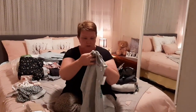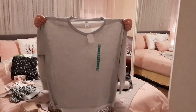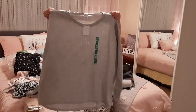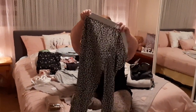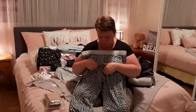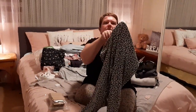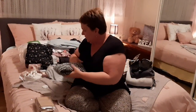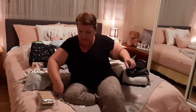And then I just got for myself some pajamas, just the grey top with little lazy in the white. I think they were $8, those ones. And then I just got the little leopard print pants to go with that. And they've just got the little button. I don't know if you can see that little button detail there, just up on the front there. They're really cute. That's all I got myself this time.